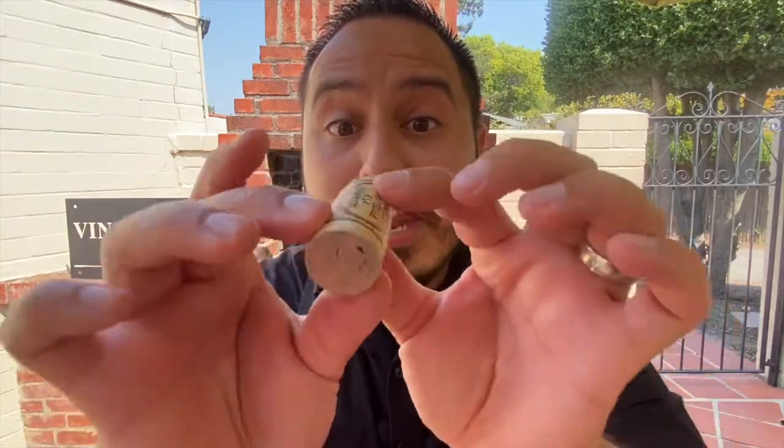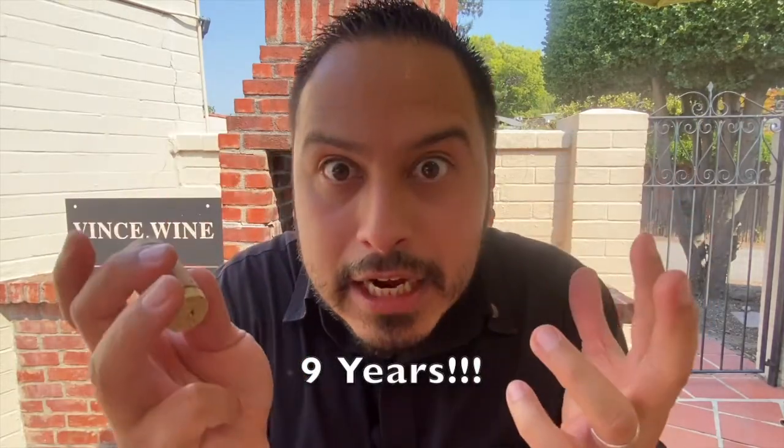Again, nothing wrong with natural cork either. They also farm natural cork in a really conscious way, especially since it takes 9 years to harvest after each time you harvest the cork from the tree.